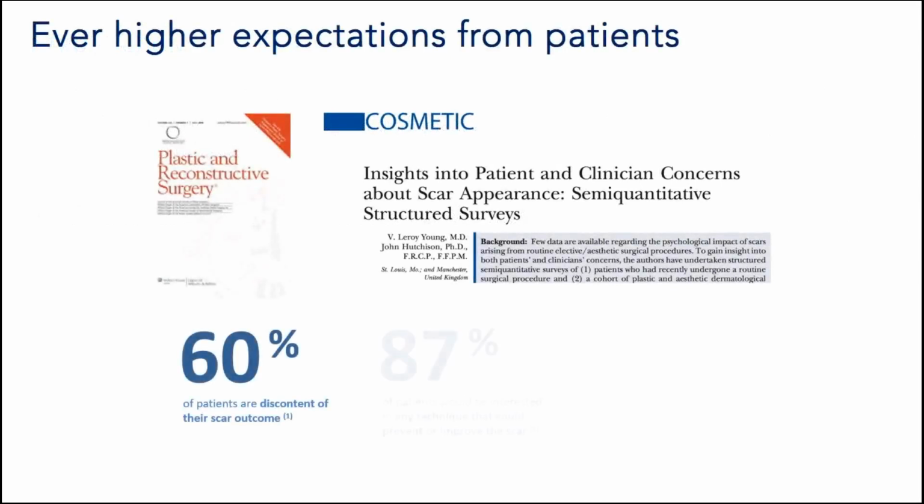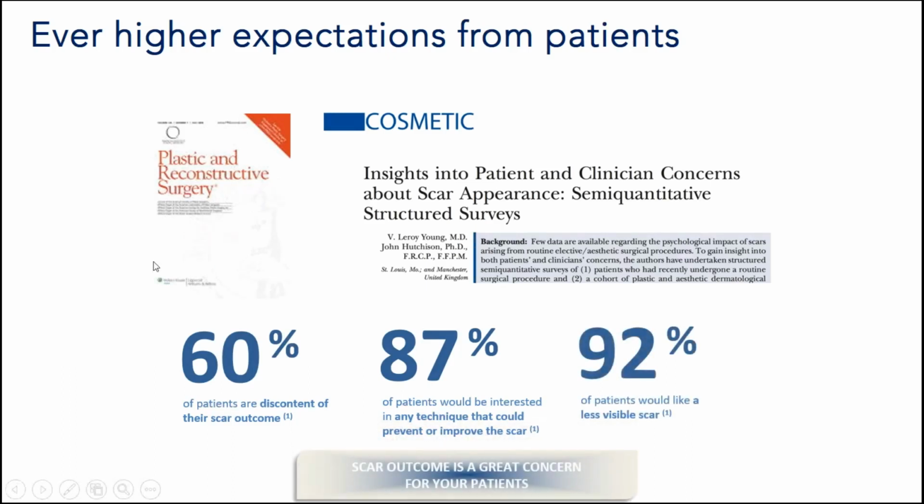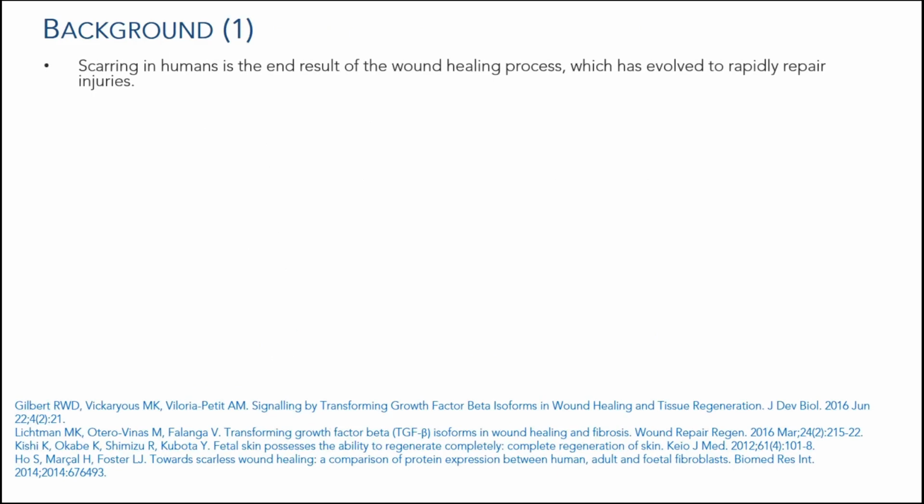There was a paper published in PRS, Plastic and Reconstructive Surgery, which is the best journal in this field, demonstrating that 60% of patients are discontent with their scar outcome, 87% would be interested in any technique that could prevent or improve a scar, and 92% of patients would like a less visible scar. So it's a concern.